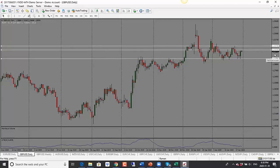So if it's not able to go through this 1.3100 level, if it doesn't break above, then I will look for this one to come back down towards the bottom of the range here as well. But should it go through that level, then I will look for it to go all the way to the high of the range at 1.3180. So at this point, bullish to a little bit neutral. So just keep an eye on 1.3100 level.